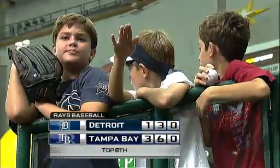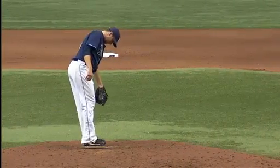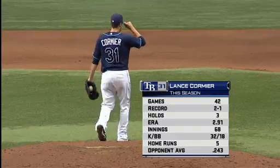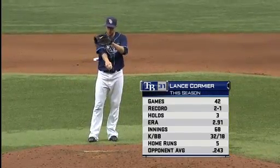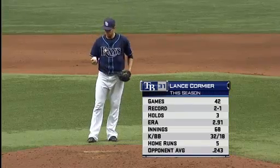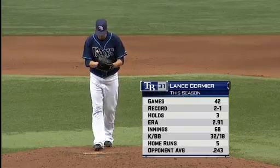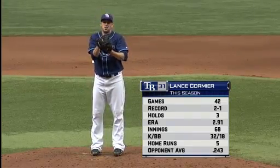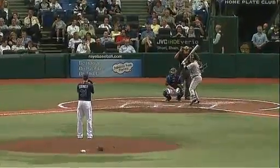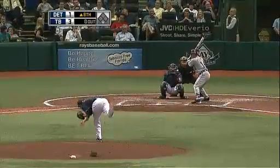We go to the eighth. Wade Davis has been lifted, and Lance Cormier will take over here in the eighth inning. Wade Davis, in his major league debut, pitches seven innings, gives up a run on three hits. He struck out nine and walked one. He gave up the home run to Huff for the only run. So a very impressive outing by Wade Davis.